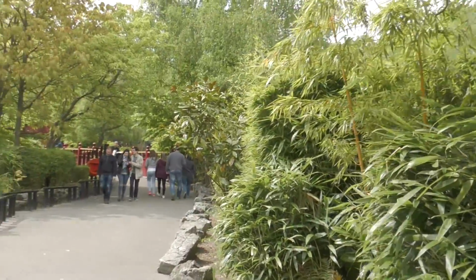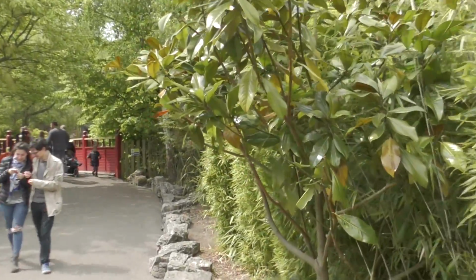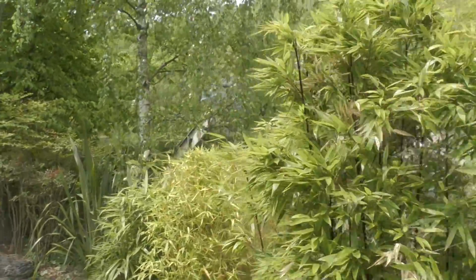And more recently, the flume at Alton Towers for SW8. Logger's Leap at Thorpe Park's been shut for the past 2 years. So you've got to make the most of these flume rides, to be honest, because there aren't that many left.